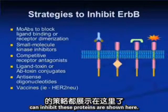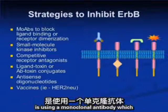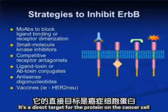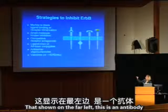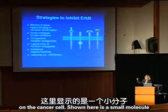Some of the strategies which can inhibit these proteins are shown here. One strategy, which I'm going to go into some detail on, is using a monoclonal antibody, which induces an immune response. It's a direct target for the protein on the cancer cell and also activates an immune response, which then can target and kill the cancer cell. That's shown on the far left. This is an antibody that recognizes specifically this protein on the cancer cell.